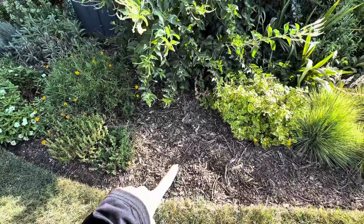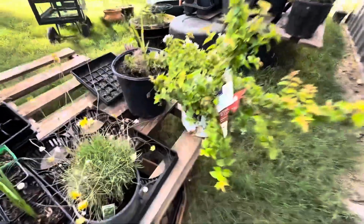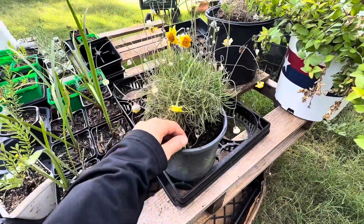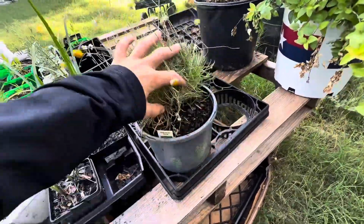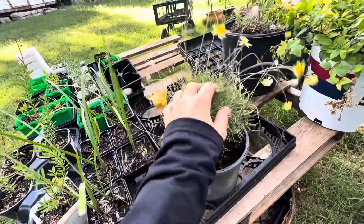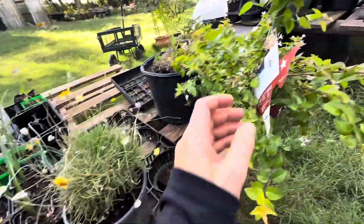Let me go grab the other Abelia. Okay, we're over here at part of the plant stash. Man, this four-nerve daisy is not very happy with me. I'm not really sure what's going on with that. I might be giving it too much water. Who knows?